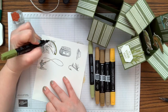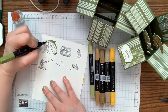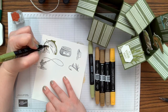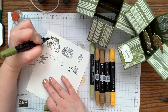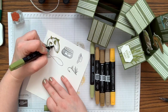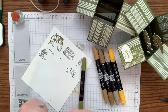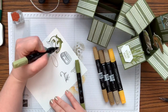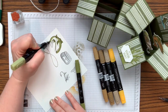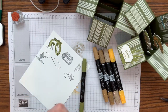So I'm going to do a darker top for the fish, dark fins. A dark body. Dark fins. So this is dark Old Olive. Maybe I'm going to do right here under his chin, okay? And then I'm going to take my light Old Olive and kind of bring that color down a little bit more. Just a little bit, and blend those colors.